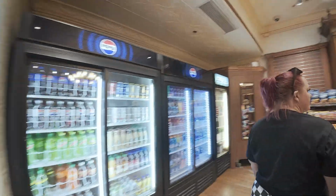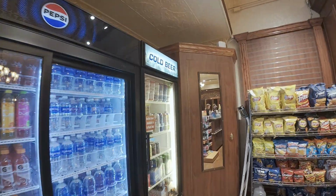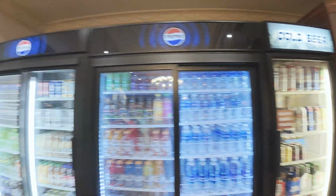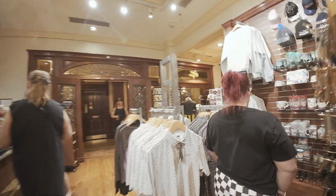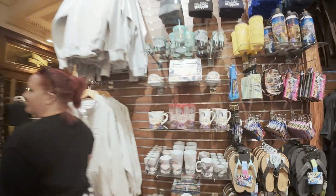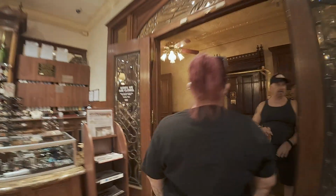Very cool. We got some convenient items, some drinks. You can get some alcohol, waters, coffees, sodas, some chips, candies, basic necessities. I've never heard of the brand. Very cool. She likes her tequila, so it should be pretty good.